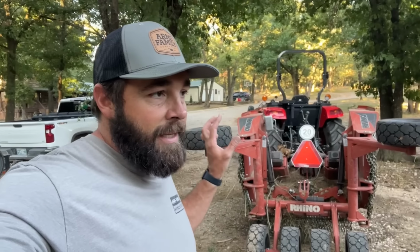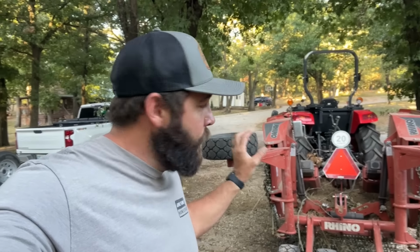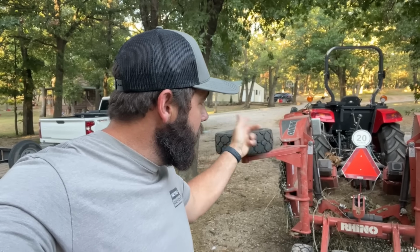Anyways, I'm gonna get this cleaned up, prepped and ready to go, unhook it from the tractor, hook it up to the truck, and take it over to Mill Creek, where I have a tractor with a cab and an air conditioner.